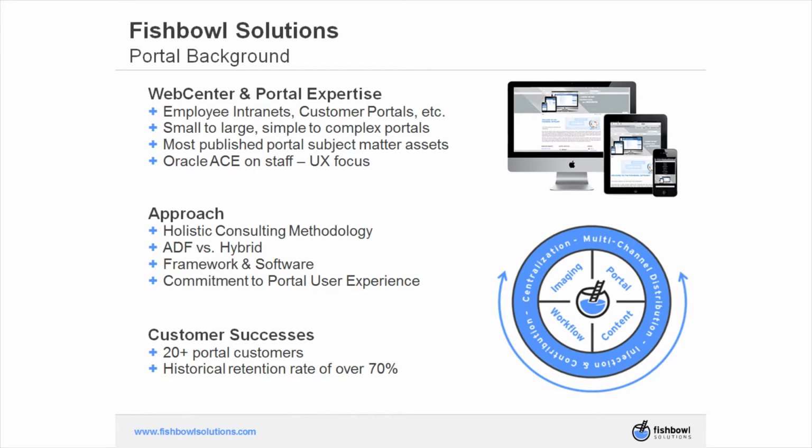So we've helped many different customers succeed with WebCenter Portal, and since we've evolved now to an Agile-like approach to managing those WebCenter Portal projects, we feel we can help customers elevate that success even further. So that's what brings me to today's topic.